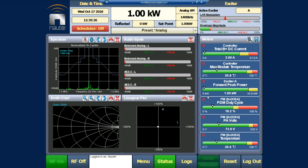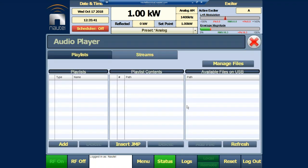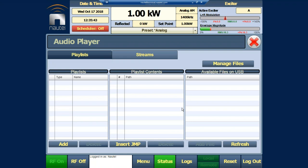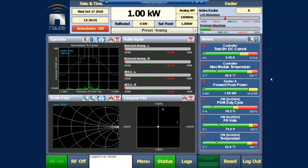If that fails, if the whole studio has a brownout, I could come over to the audio player and I could plug in a USB device and I can create a playlist of WAV or MP3 files and have it play that out on the air to keep you on the air just in case. So these are things that we've done inside this transmitter. I don't think anybody else has even considered doing, certainly not in the AM field. But this is all a function that is built into your transmitter at no extra charge, and it's there for you to play with.